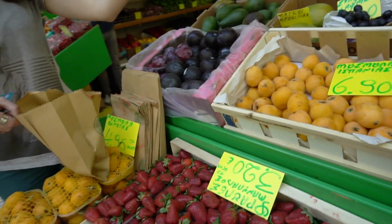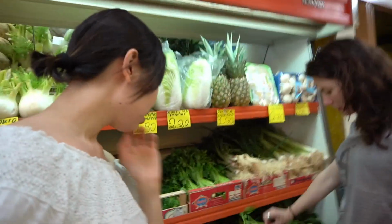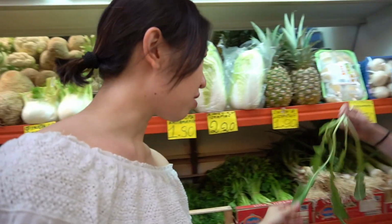Hot and thick and easy. Yeah. There's a long salad. The dandelions, right? Yeah. Bitter?